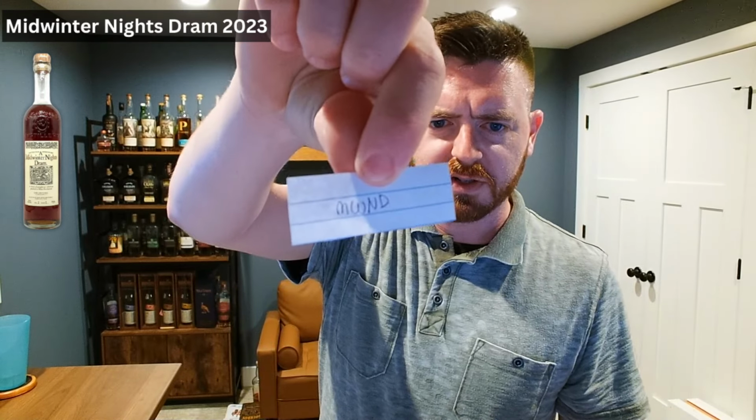Yes, sir. That is the Midwinter Night's Dram. I always say that wrong. Midwinter Night's Dram. This is the most recent one. This is the winter of 2023. So that's the most recent bottle from Midwinter. The price difference there is the thing that's the kicker. So I still feel like, the Sagamore Sherry finish, what is that, $60? $60, $70, something like that. I still think for the price point, I'd go with the Sagamore.